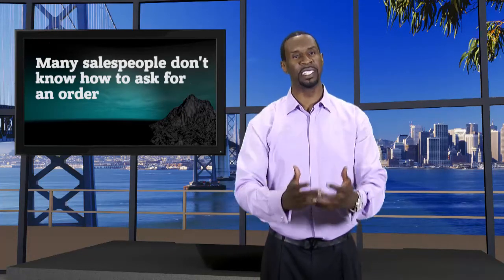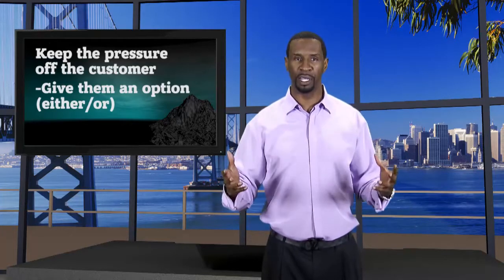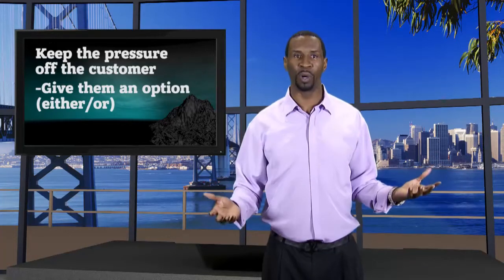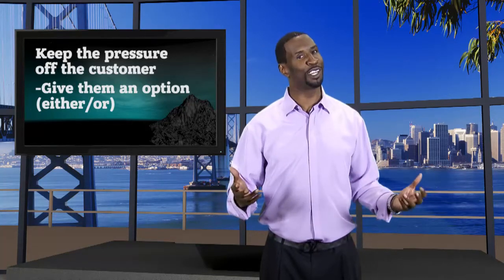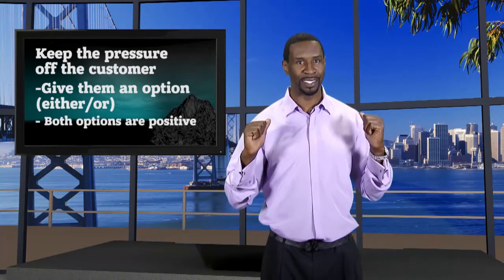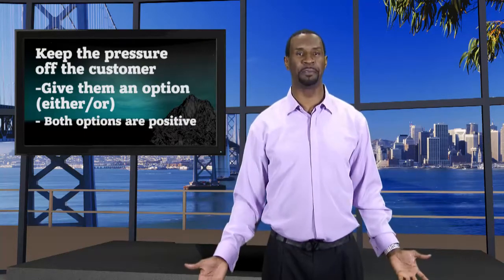What we try to teach is keep the pressure off the customer by always giving them what we call an option. Option close, either or. And the key to it is make either option a win-win for us. So give them the option, but both options are positive. So here's how we would teach you to lay out the price.